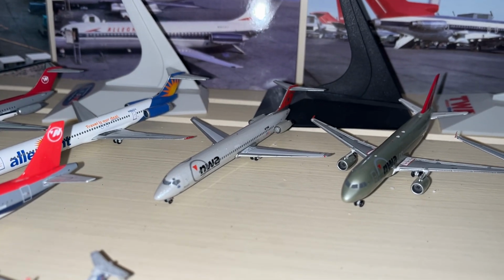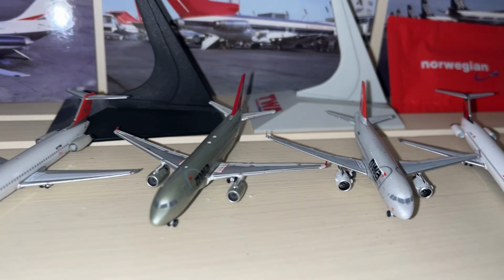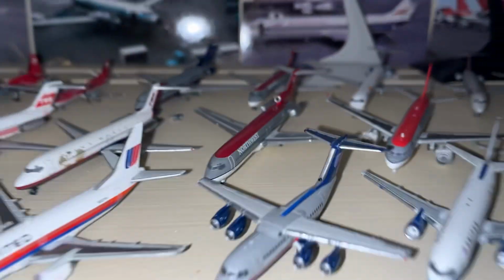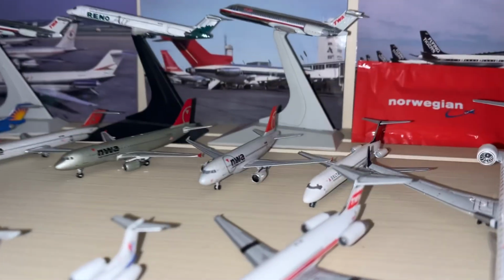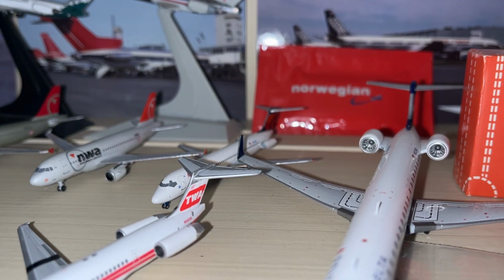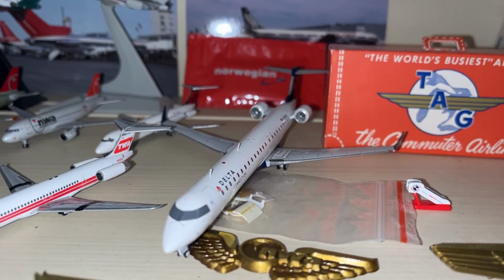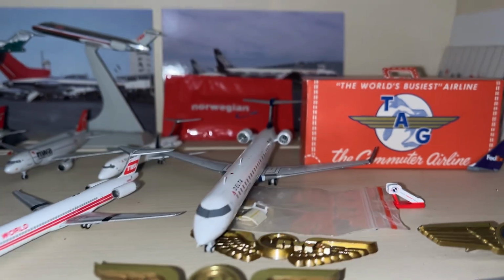A Northwest DC-9-50 by Aero Classics. And then that is an A320 by Gemini. And then swing the camera around here. Sorry about that. Just got to do what we can here to keep this going. A319 by Aero Classics and a DC-9-50 by Aero Classics. And also right here, this is my 1 to 200 Delta CRJ 900 by GeminiJets.